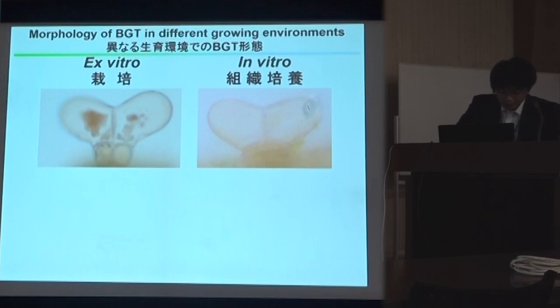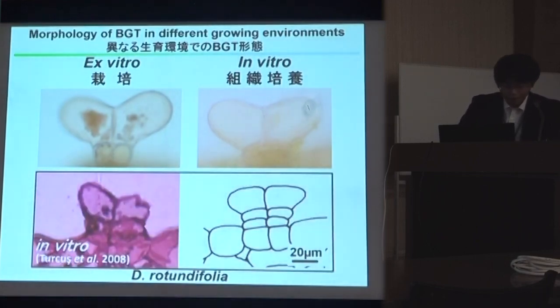As a result, no significant differences were observed between field culture and in vitro culture. Plasticity in morphology is very low. Regarding morphological characters, the shape was consistent with a previous report by Tsurusaki and his colleagues.